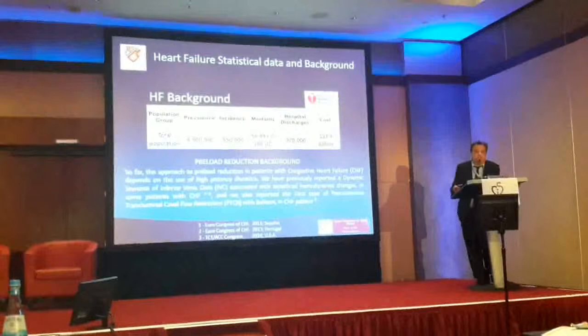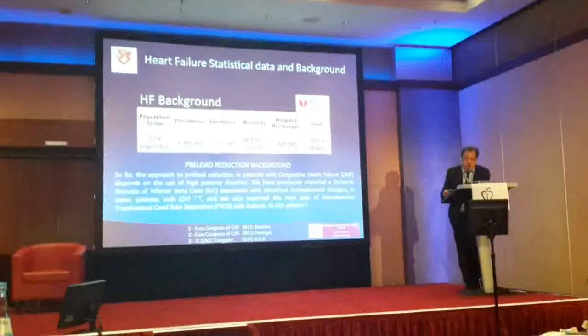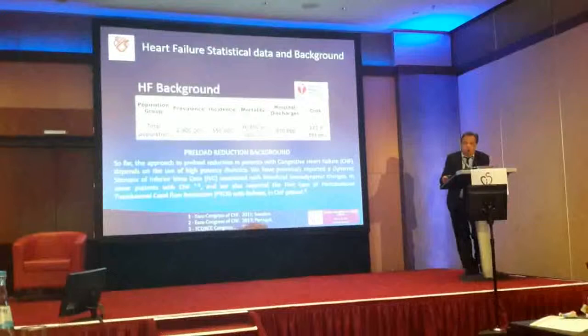have hypervolemia. Renal is increased. So far, the approach to renal reduction in patients with congestive heart failure depends on the use of high potency diuretics.